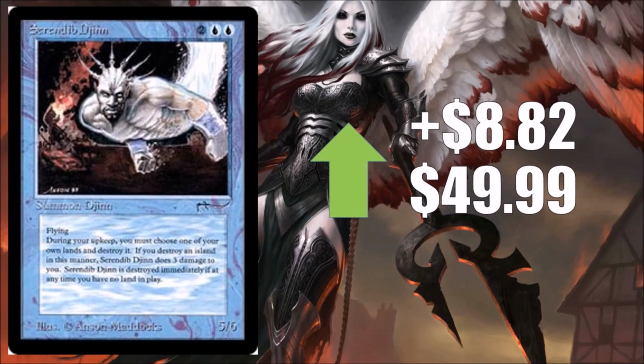Coming in number 4 is Serendib Djinn, up 8.82 to 49.99. Now this one is a reserve list card, and this is actually kind of cheap for an Arabian Nights reserve list rare. So again, probably people are catching on to that, and I expect this to continue to go up in value.